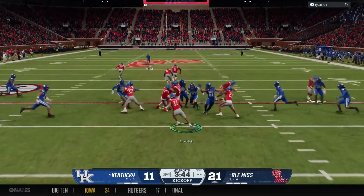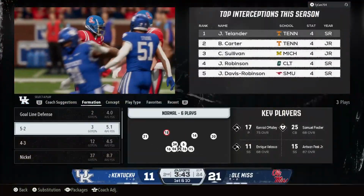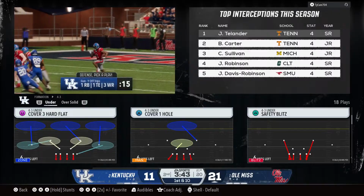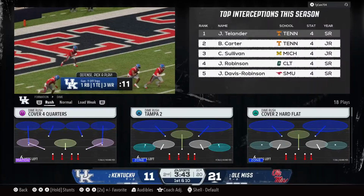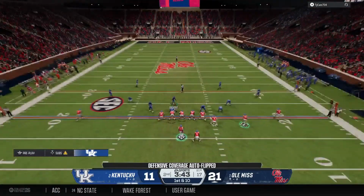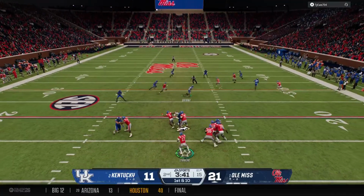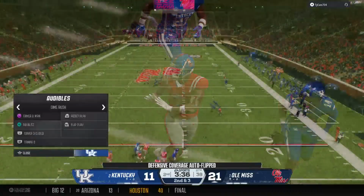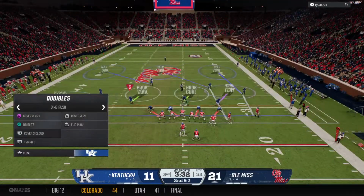Bringing it out, it's Alexander. He's tackled at the 21. That's where the drive will start. Offense out there to start a new drive from the 21. Off the play fake, looking to throw. That's reeled in. It's Ray. Goes down after making the grab, picks up a few yards, but it's short of the first down marker.